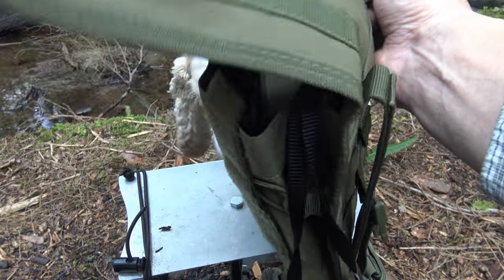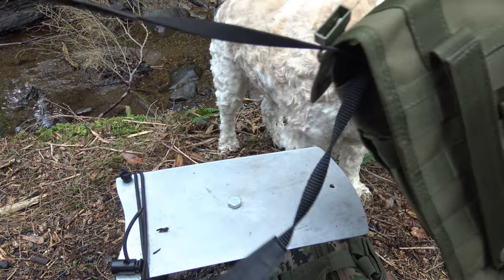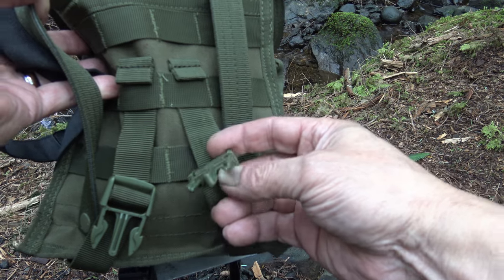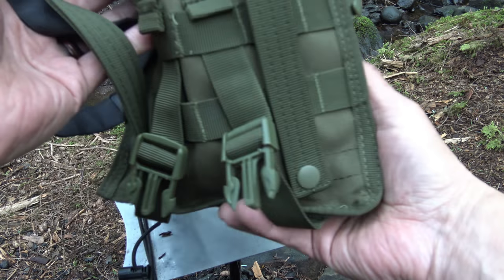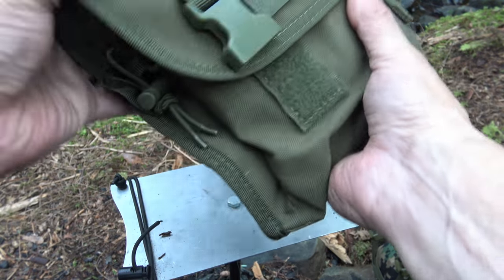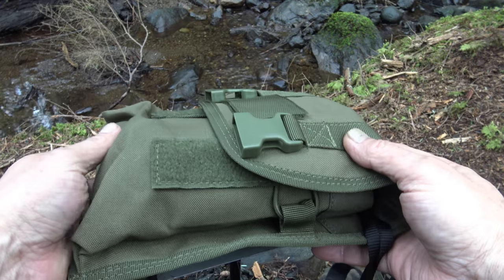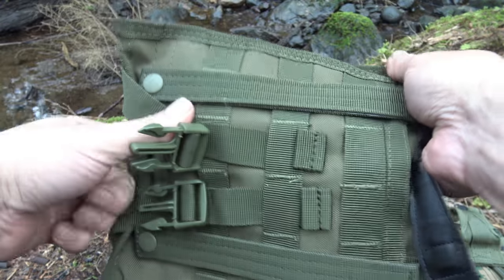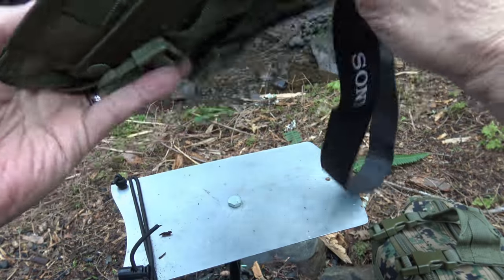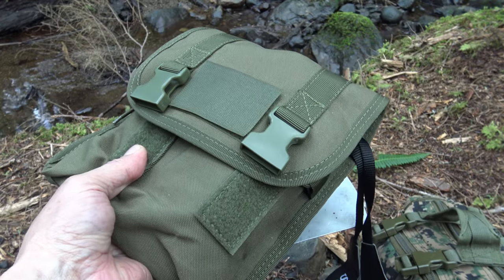Just rips away real fast. Quick deployment. I can put this around my neck. Same straps. Same type of buckles. Nice strong Velcro. See how that all works? Molly system across the back. I like it. Piece of gear number two.